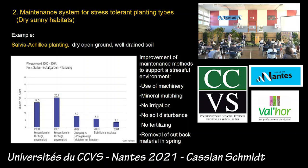So that tells us if you use the wrong concept, you take too much time, and also here you think about the design concept, but also the maintenance concept. And if this grows perfectly together, then you can really have a low maintenance planting in public or in private green.